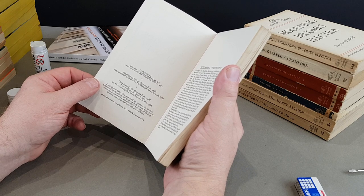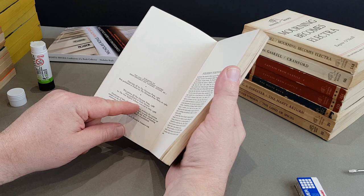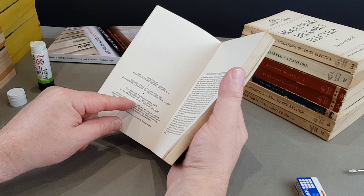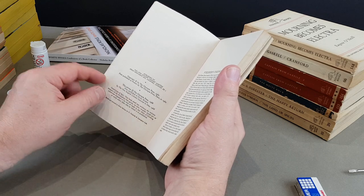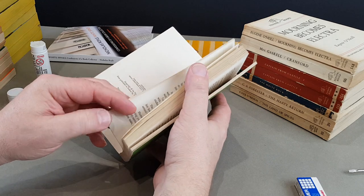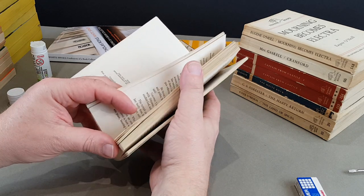So here we are. Published by the New English Library, first published by the Olympia Press in 1966, by the New English Library Limited in May 1966. So it's clearly very, very early New English Library. But who'd have thought it? Because these things just don't turn up.